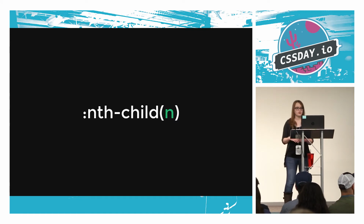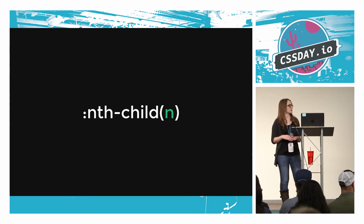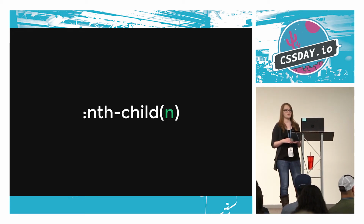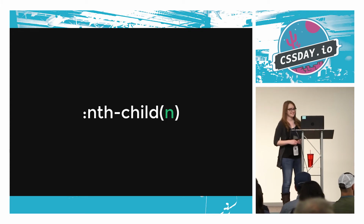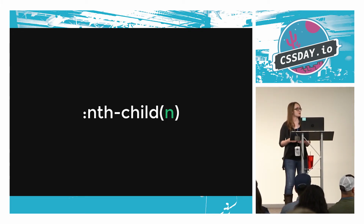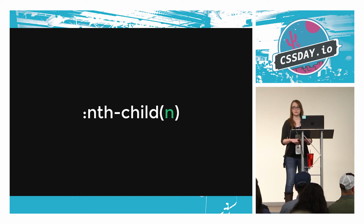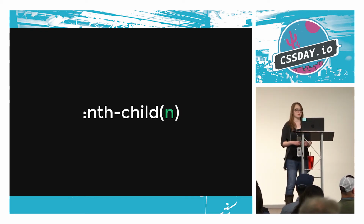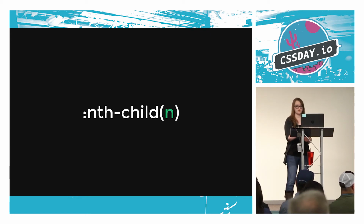This is where the nth-child selector is going to come in. This is probably one of my favorite things. I use it all the time. Do I have any other nth-child fans in here? Yeah. So if you're unfamiliar with this, this is something that essentially lets you select specific elements. So the n acts as a counter. It starts at 0 and increments by 1 each time. So this is going to let you select specific elements.